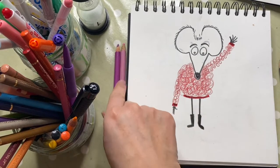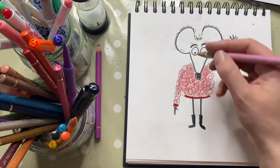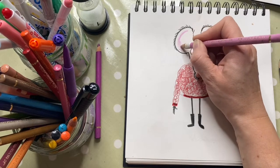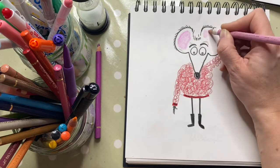So let's do the inside of his ears first. First, what you want to do is start off with the light colour or the light shading of his ears. So you're going to do that just inside of the line that you've drawn. On both sides.